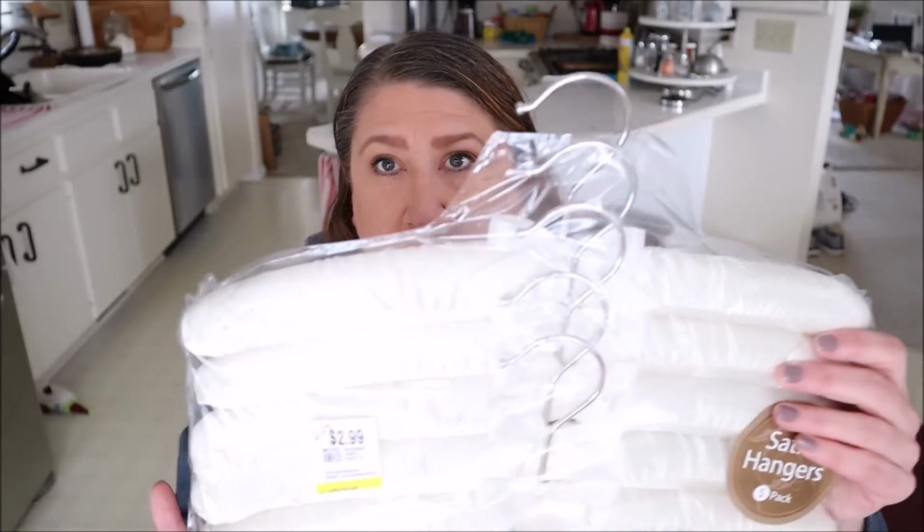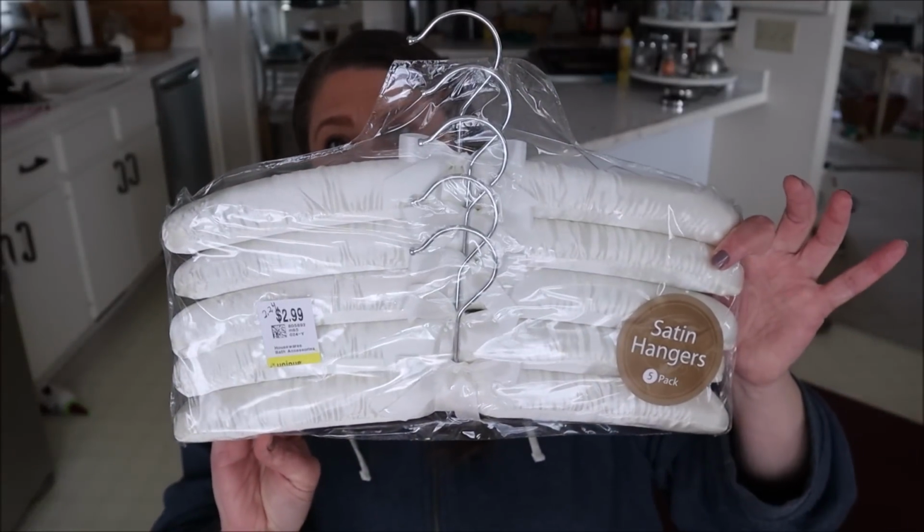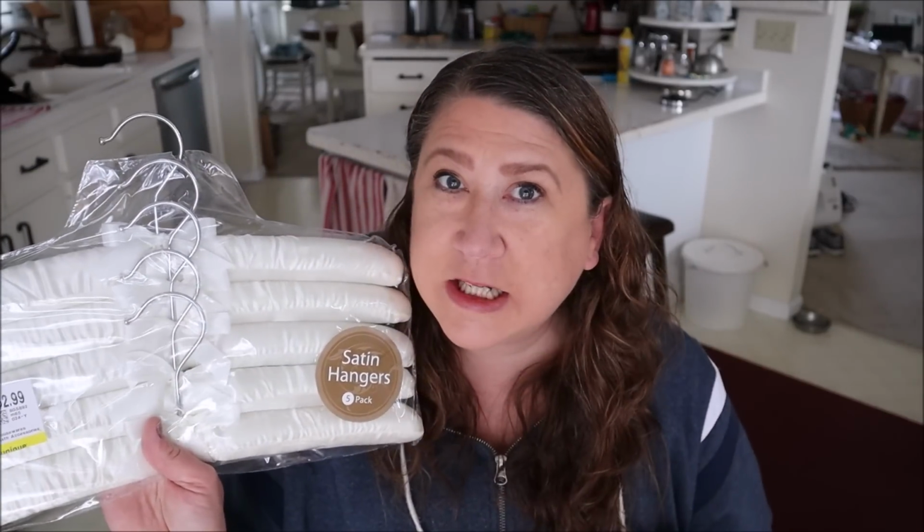The next item I found, I was also thrilled about because it's something I've been looking for. It is a package of 5 satin covered hangers in the original packaging, which I think is awesome, and I found it for $2.24. I see satin covered hangers at the thrift store all the time, but they seem a little grungy and dingy, and I just can't get myself to buy them. But since these are still in their original package, I was like, I'm totally going to get these. Plus, they are white, so I'm very excited about this.